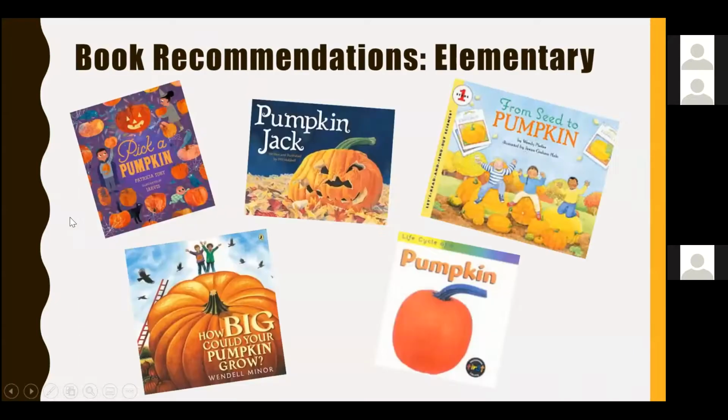Moving on to some book recommendations. For elementary level, we've got lots of good ones here. One of our favorites is Pick a Pumpkin by Patty Todd. I think she's actually on the call, I saw her pop up earlier, and I'll say why I'm talking about that.